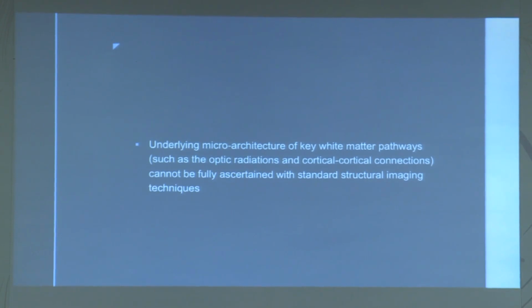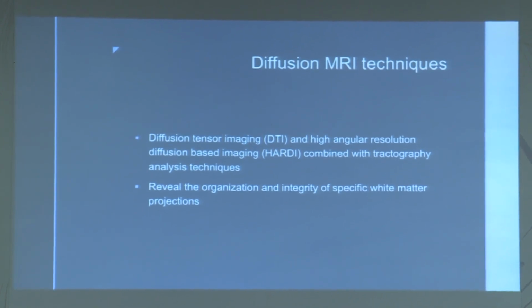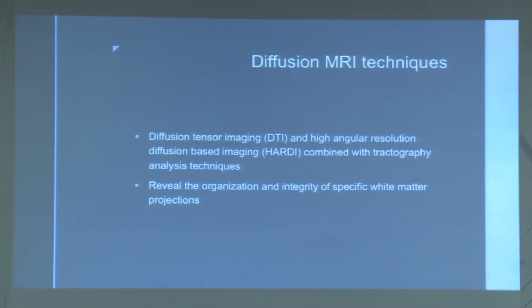So what do we have next? What we have next is the diffusion MRI technique. Now, there are many places, metros, big radiology units, which offer it already. But this is the future. If we are going to manage CVI children, we need to have access to diffusion MRI techniques. So diffusion tensor imaging, DTI, and high angular resolution diffusion-based imaging called HARDI.